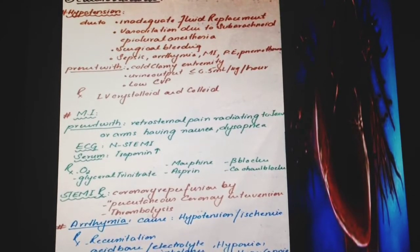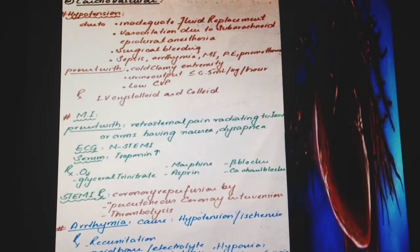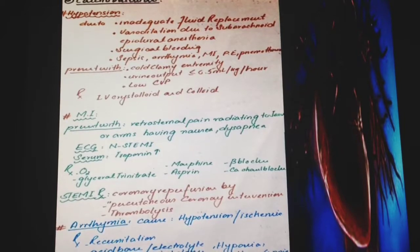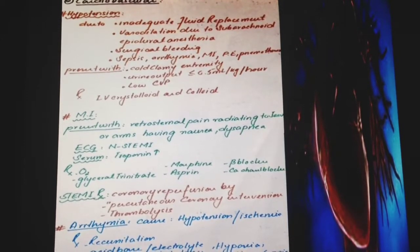If the ECG findings are STEMI, then we have to do immediate coronary reperfusion by percutaneous coronary intervention or by giving thrombolytics. If the patient presents with arrhythmia because of hypotension and ischemia, we need to treat the patient by resuscitating them and maintaining their acid-base balance and electrolytes.